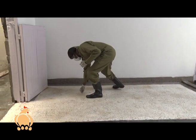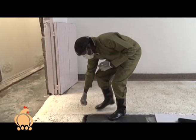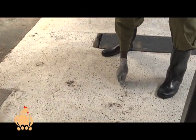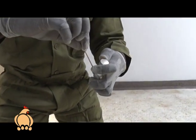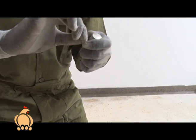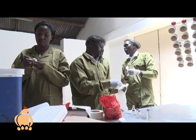The RVIL technologists ensure to collect samples from hatcheries and screen for the presence of diseases. If they find any diseases, they restrain the hatchery from dispatching the chicks because of infections. This will definitely cause a loss to the farmers and hatcheries. The hatchery license is suspended. They are given time to disinfect and clean the premises, and they are allowed to call us back for an inspection, after which if they have good results, then they can be licensed.